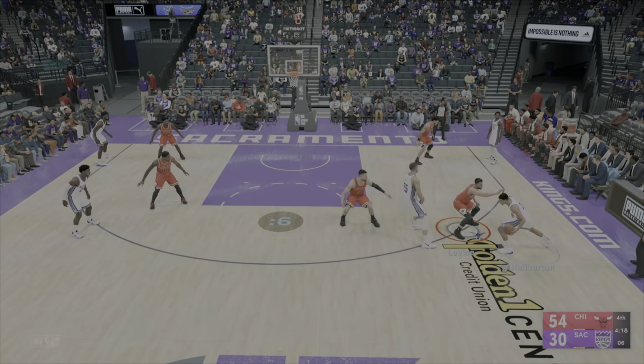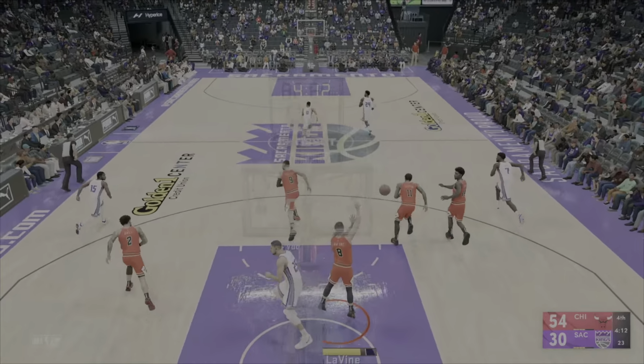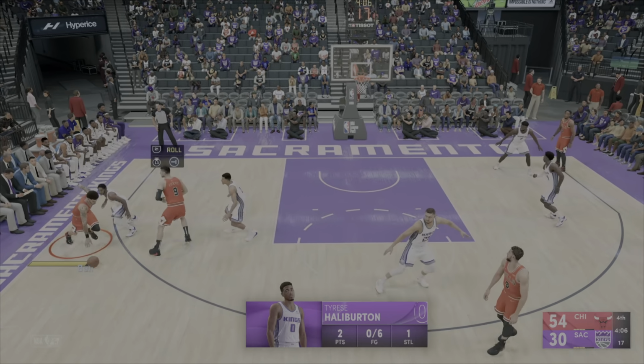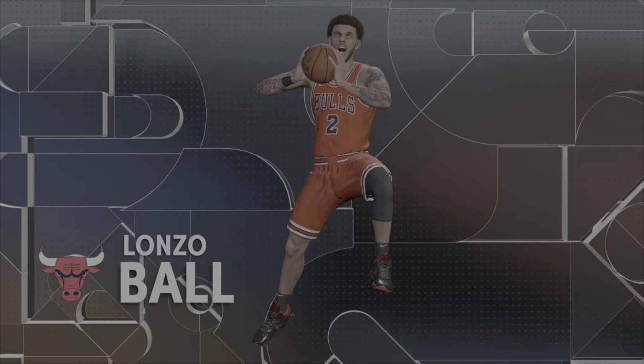Six to shoot. There's a screen by Lynn. Here's Halliburton. Yeah, this has been a night where you can look at his shooting and his performance, and it's affected the team. That's the bottom line. Ball with it. Halliburton picks him up. And Ball gets it to go. Their interior D continues to look shaky. Not a good matchup for them right now.